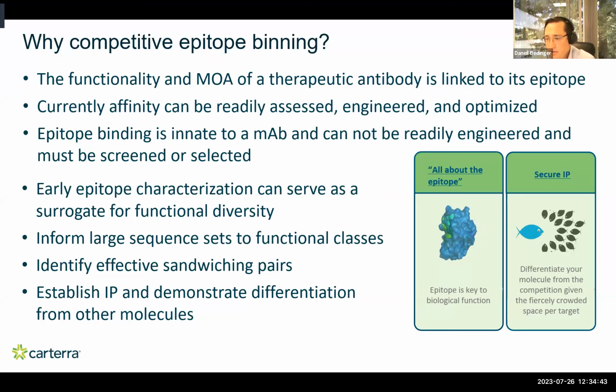And so early epitope characterization can serve as a surrogate for functional diversity. Sequence diversity is one thing, but you can have a fair amount of sequence space that reflects a limited epitope space. So it's good to verify that in addition to sequence diversity, there is epitope diversity, especially in a new discovery panel where there's interest in multiple MOAs or maybe combinations, bispecifics, cocktails, things like that. You can also use high throughput epitope binning data to inform large sequence sets.